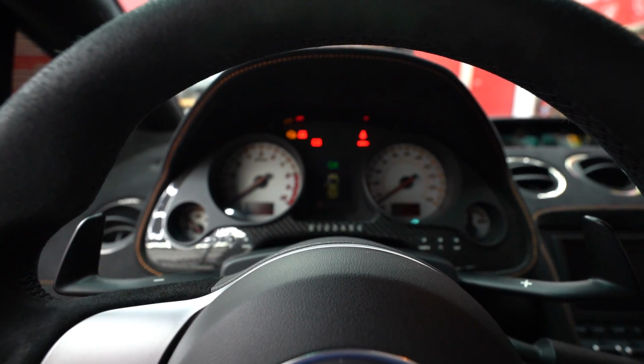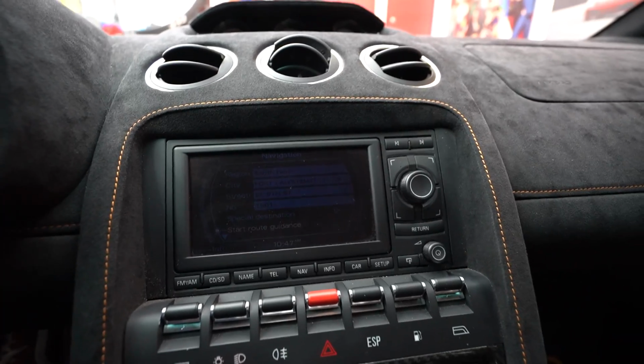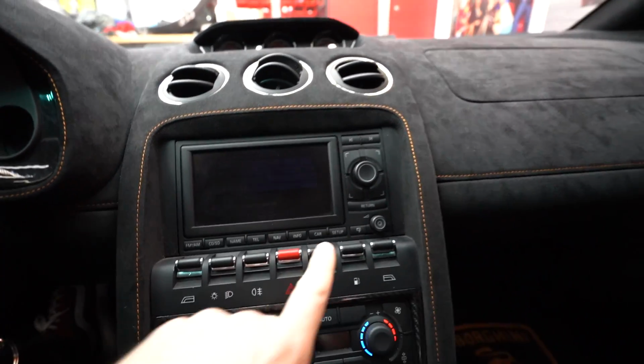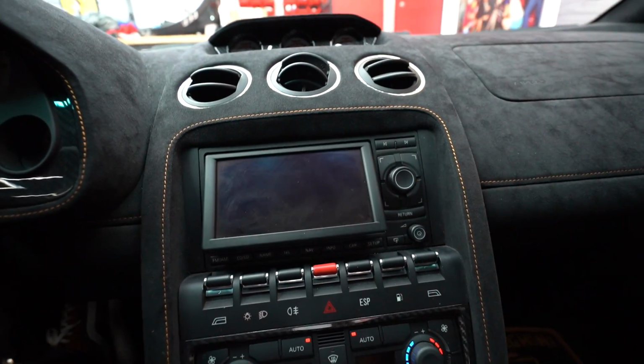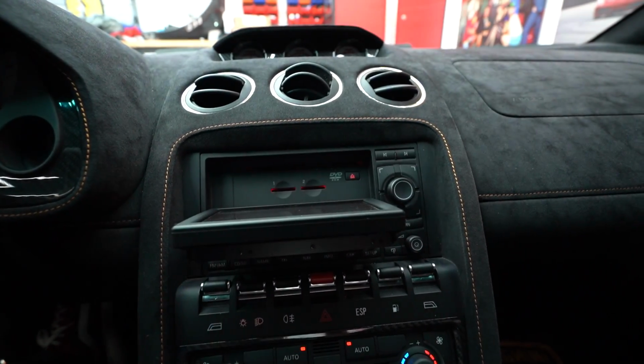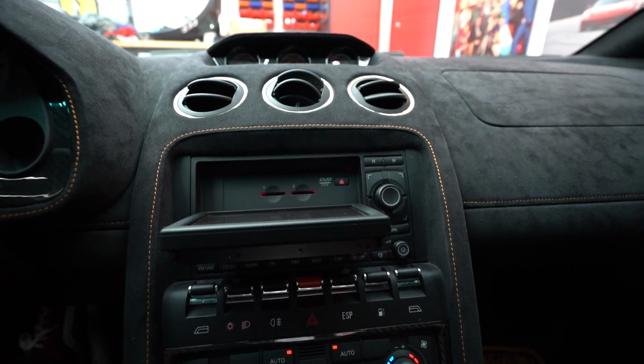Yeah, that sounds like a vacuum cleaner. Yeah, it's just secondary air. All right, so we're powered up and you can see, well, it's not the greatest, but it's okay for 2008. If you push this button, we actually have access to a DVD player and we have two SD card slots. So I'm actually going to load some MP3s on that later. That's actually pretty convenient, I will say.